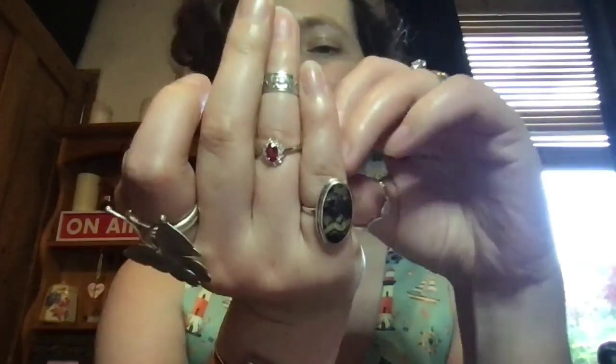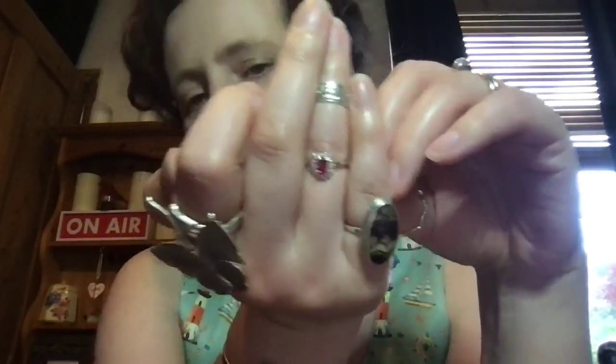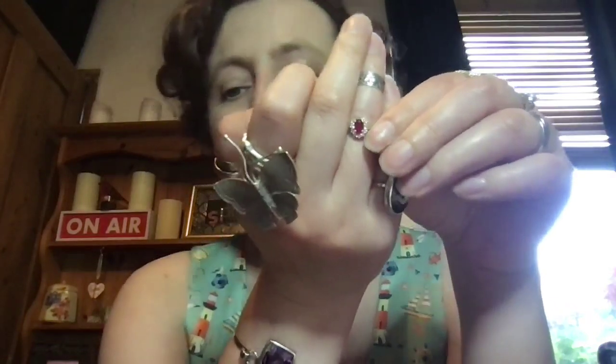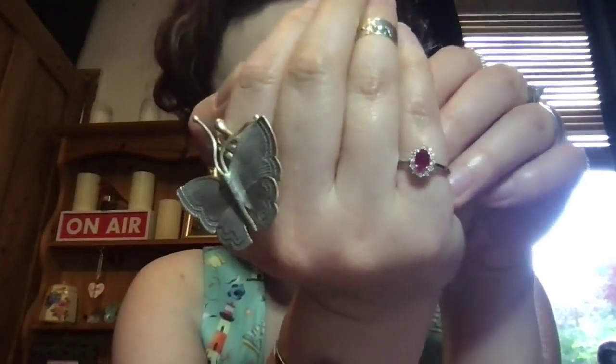Let me give you the price on this one. She's £1,305, so 1305. And if you'd like her in yellow gold, then I can create this one in yellow gold for you as well. Let's just put her on my pinky so you can actually see what's going on there. So there we go.